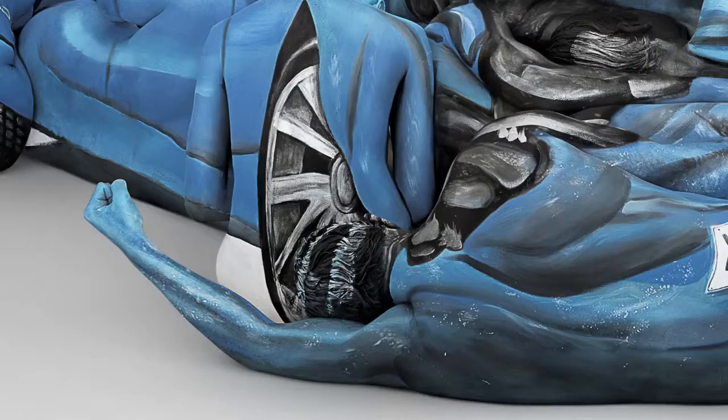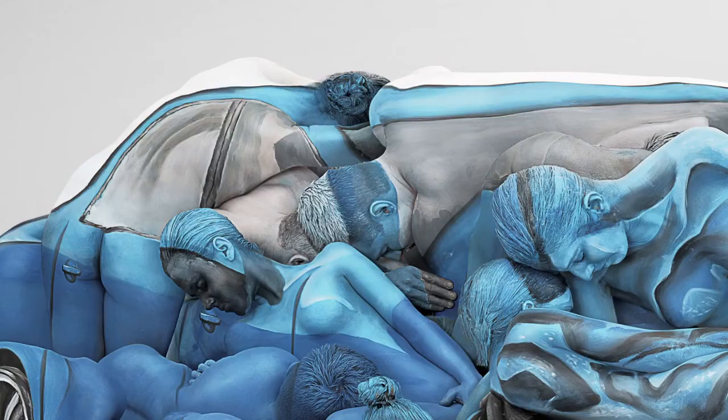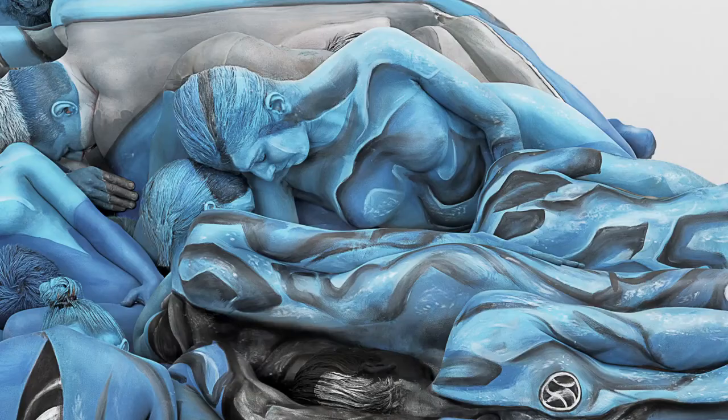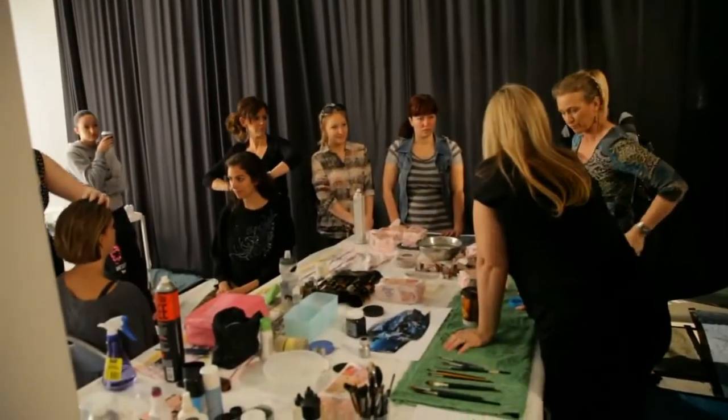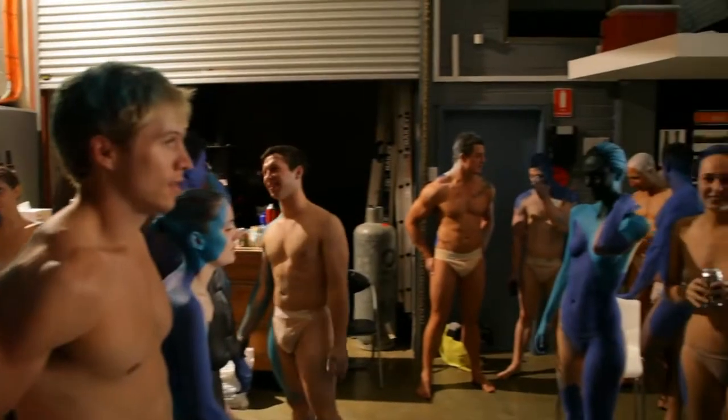Well, I think the final image has turned out really well. I think it's been recognised for both its artistic expression and also the way it's displaying the fact that as a community we have a role to play in reducing and keeping our road toll down. I'm really proud of my team and all the models. We did it, you know, it's not just about me, it's about everybody else that makes that happen.